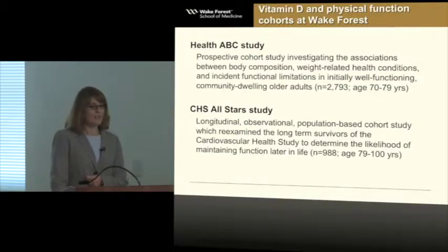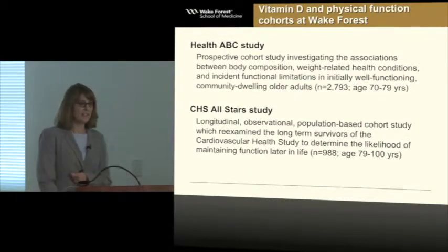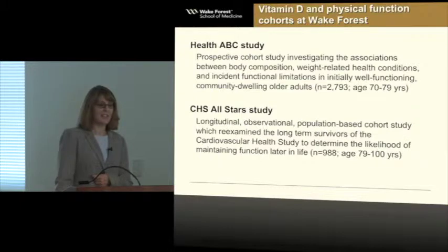Then we also have data from the CHS All-Stars study. CHS is the Cardiovascular Health Study. For the All-Stars, they went back to look at the survivors of the CHS study to determine the likelihood of maintaining function later in life. For this analysis, we only included those people who had a clinic visit where blood was drawn in order to get the vitamin D levels. So we have 988 people with blood levels in the CHS All-Stars, and their age was 79 to 100 years.